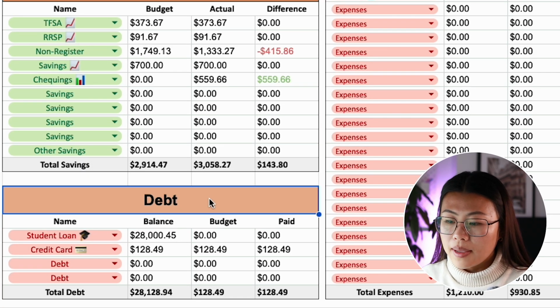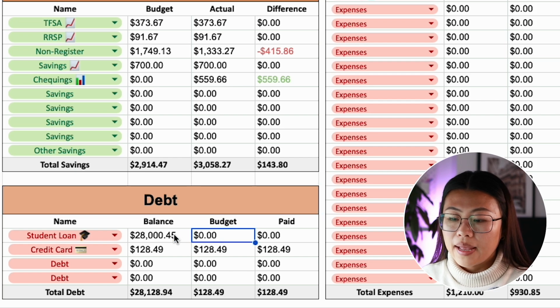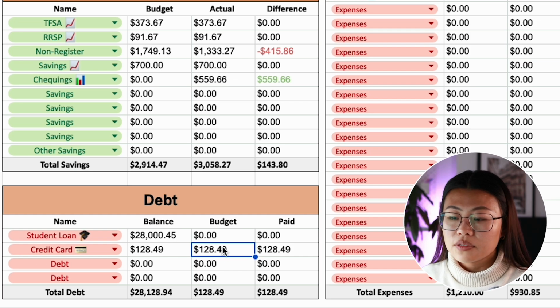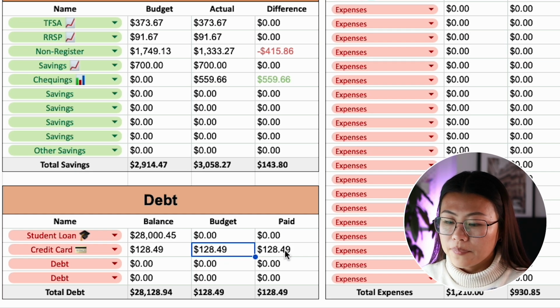Debt repayment. So my student loan payments don't start until November, and I made a credit card payment of $128.49 this month, which always feels good to just check off.